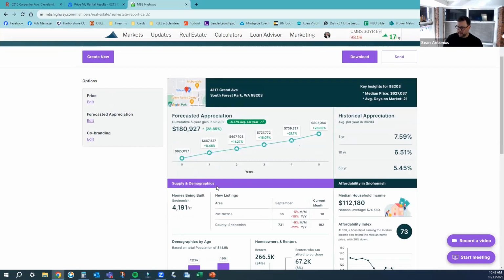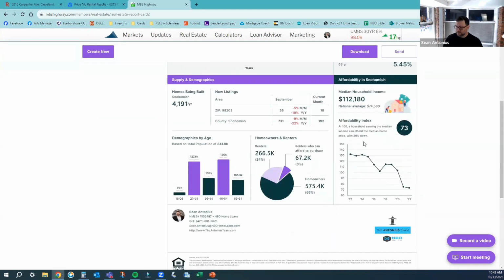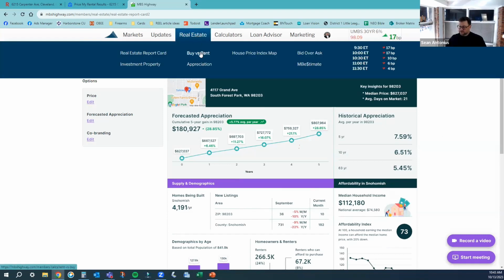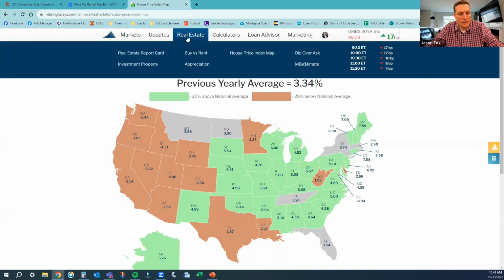Forecasted appreciation, supply and demand, and demographics for the area. Median household income, historical appreciation. I mean, just kind of cool metrics about the area or that particular section of town where a potential buyer might be interested. You could print some of these off and co-brand them, put them at your listings, have them at open houses. Buy versus rent, housing price index map. This is really cool. That last one, that report card deal, man, I would think just about every house I have, I'd want to have one of those there.